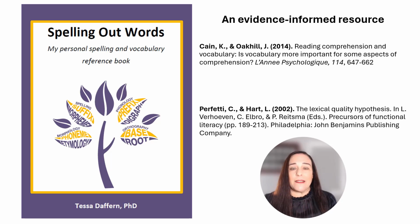Research suggests that readers with richer, deeper vocabulary knowledge are more likely to use their depth of vocabulary knowledge to build a mental model of the text as they read it. Building a mental model of the text is what skilled readers do. That is, they can integrate ideas presented in a text to generate inferences.